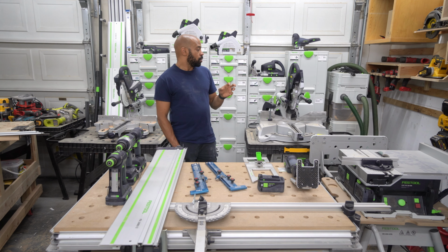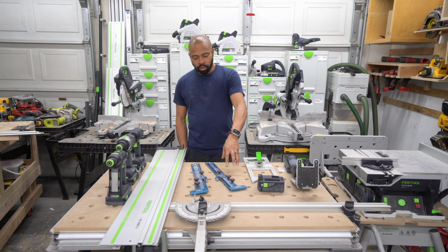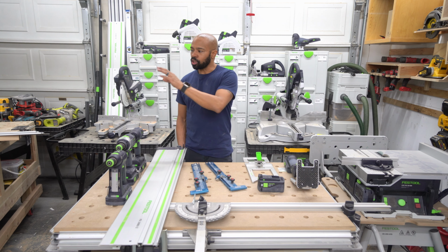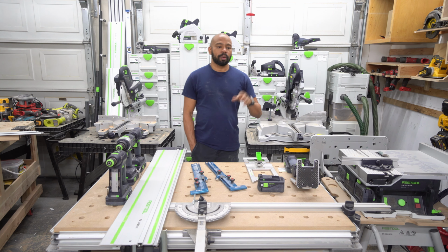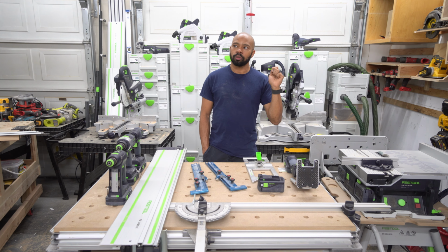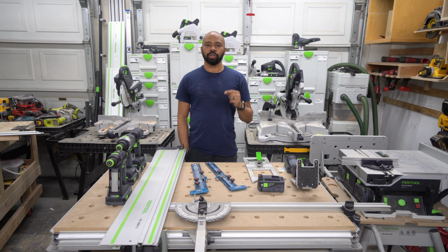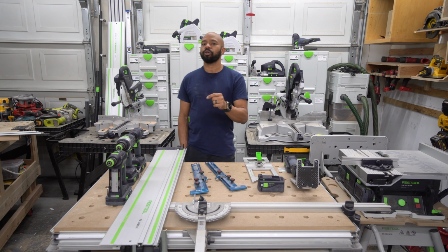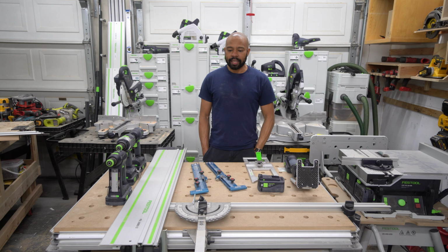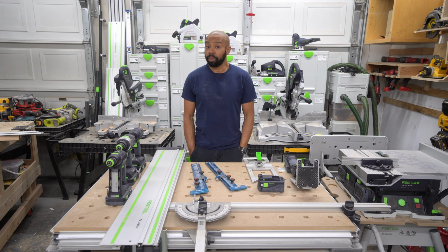Now, trying to get back on topic, I spoke about the Domino versus the Lamello versus the Mafell Duodowel, and I stand by what I said: basically, the Mafell has the cheaper connectors, the Lamello has the more versatile knockdown connectors, but I said the Festool Domino has the best system. And if I didn't answer the question in that video, I'm going to answer it now. Did I make the best choice in buying the Domino first, or period?